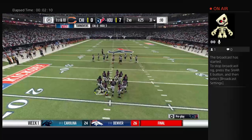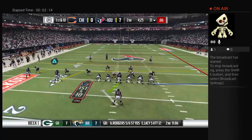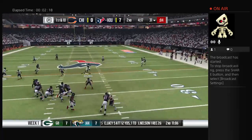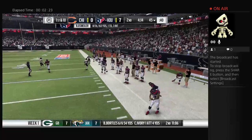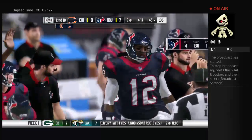Out comes the Houston offense as they get set to take over here. They go back to the air here after the INT on the last drive. And he finds a man with a crossing route. And he's going to be out of bounds up around the 45-yard line.